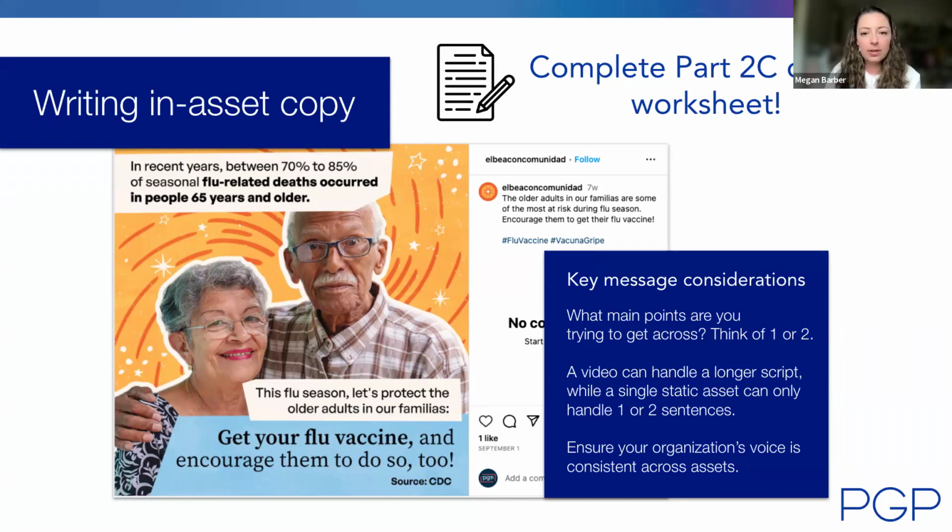As y'all are doing that, I'm going to remind you to think through how much copy you're able to put on there. It depends on what type of asset it is. So a video means more copy. A single static asset means just 1 or 2 sentences. And if you're having a hard time, edit it down. The best thing you can do is try and keep things simple. And that will help ensure that people are able to receive your message in the clearest way possible.